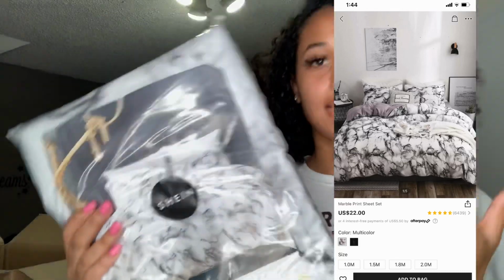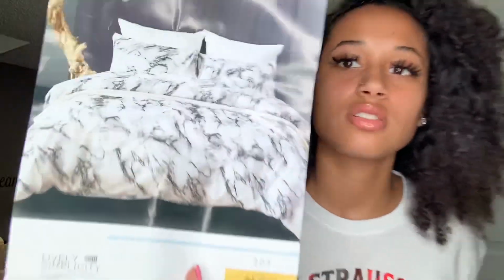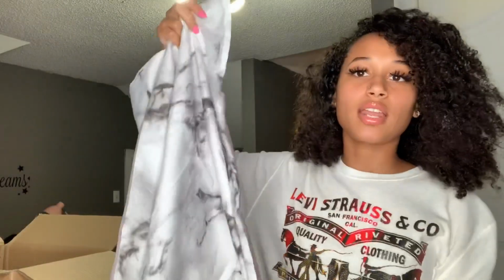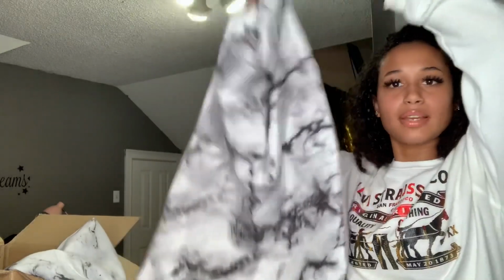Last but not least, with the room, you know I had to get a little bed set. So I got me a new little bed, not sheets, but like the covers. So that's the picture. It comes with two pillowcases. And I got pillows that can fit this. Oh, wait, they look king. Oh, shit, I need to get bigger pillowcases to fit these. I got pillowcases, but I don't know if they're this big. But it comes with two pillowcases.